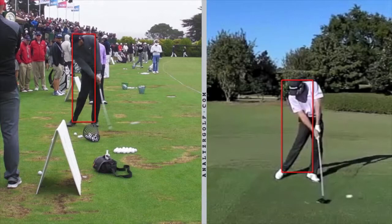These fundamentals also allow for the highest level of consistency in controlling the face angle and club path during impact, so that you in turn have the highest level of consistency in hitting whatever optimal ball flight you want.